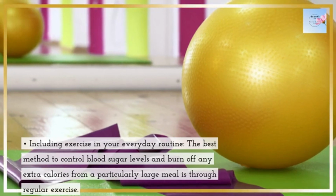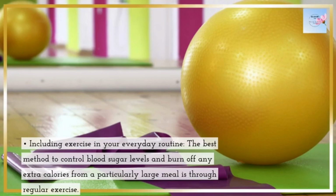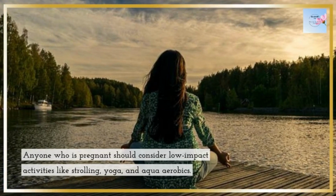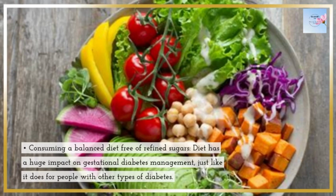Risk reduction strategies. Including exercise in your everyday routine is the best method to control blood sugar levels and burn off any extra calories from a particularly large meal through regular exercise. Anyone who is pregnant should consider low-impact activities like strolling, yoga, and aqua aerobics. Consuming a balanced diet free of refined sugars.